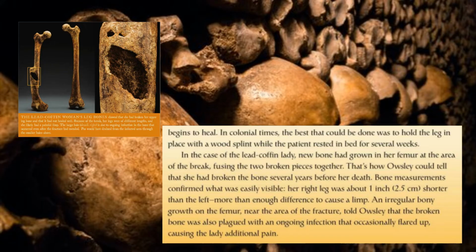In the case of the lead coffin lady, new bone had grown in her femur at the area of the break, fusing the two broken pieces together. That's how Oatley could tell that she had broken the bone several years before her death. Bone measurements confirm what was easily visible. Her right leg was about 1 inch, 2.5 centimeters, shorter than the left, more than enough difference to cause a limp. An irregular bony growth on the femur near the area of the fracture told Oatley that the broken bone was also plagued with an ongoing infection that occasionally flared up, causing the lady additional pain.